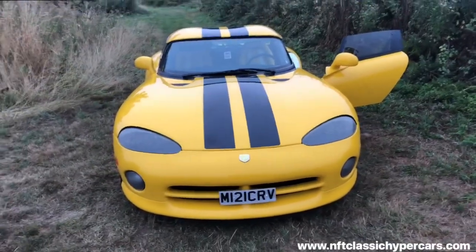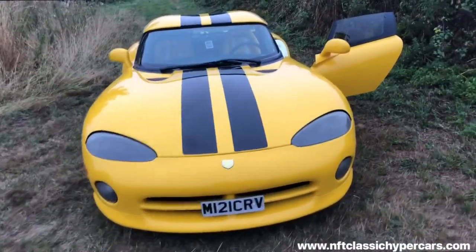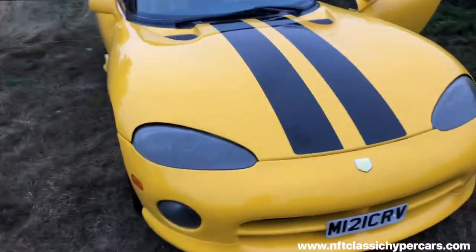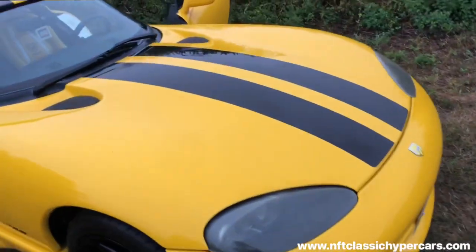This is just, like I say, a quick video so Tim can see it. I'll do another one in the next few days when the sun's out and we'll lift the bonnet up. We can all look at the V10 engine, which is just a beast under there, it really is.